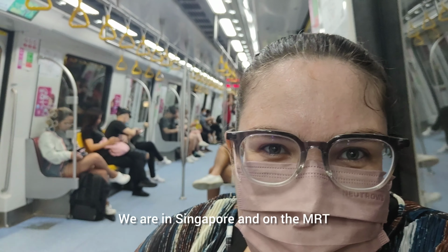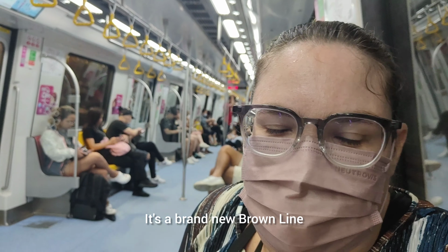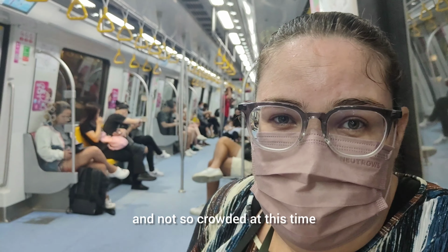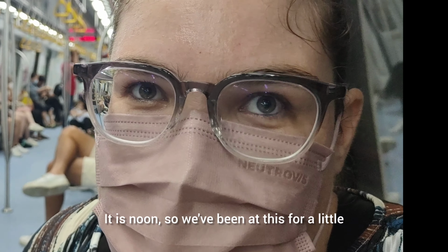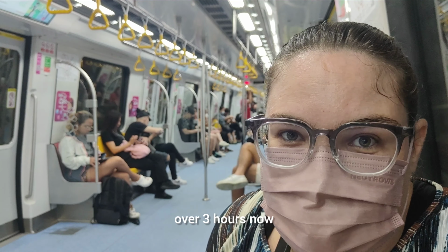We are in Singapore and on the MRT. Brand new Brown Line, shiny and clean and not too crowded at this time. It is noon, so we've been at this for a little over 3 hours now.